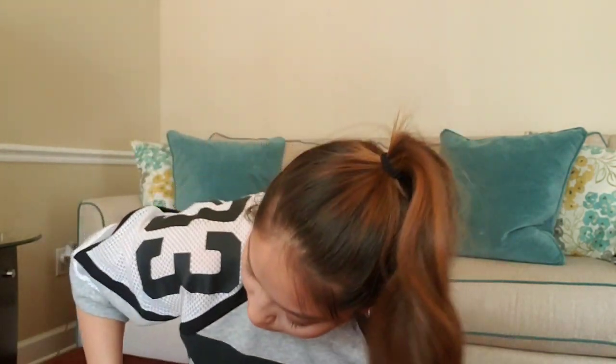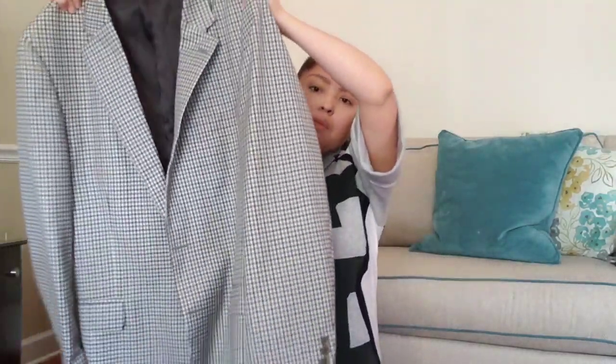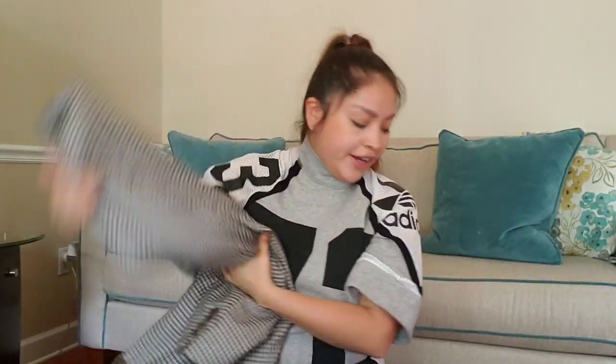All right, next store. This is the last store. Let me back up a little bit, okay? I've never heard of this brand, but I could tell it was great quality. Peter Millar. I don't know. It's just a sport coat, nothing fancy, okay? But he is expensive, so I grabbed it.